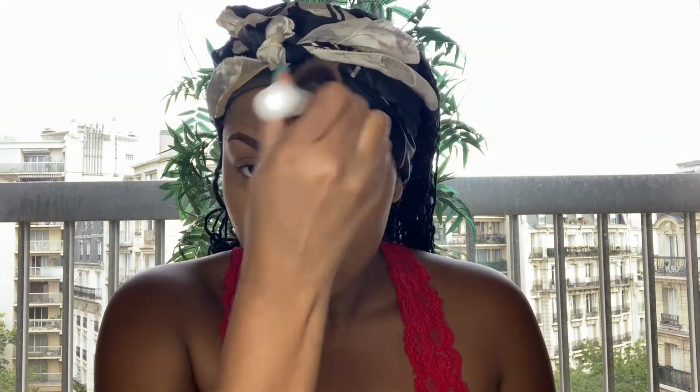Ooh, this really does not fit at all. I'm so mad, but I already bought this foundation, so we're gonna keep working with it. So yeah. So we're just gonna have to keep working with it.